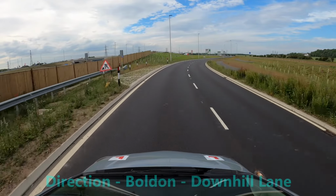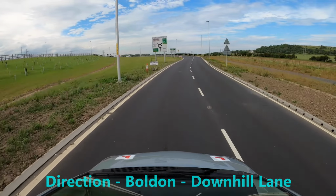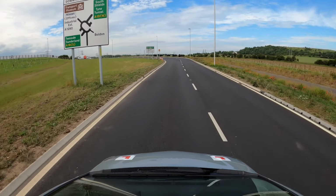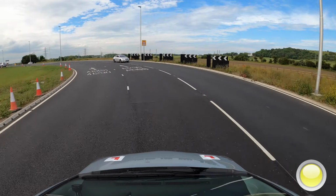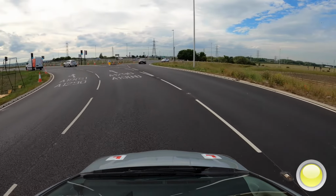The next chapter, we're going to turn right at the roundabout, taking the 4th exit towards Bolden, up the downhill lane. 4th exit Bolden. Mirrors indicate right. Again approaching the traffic lights.